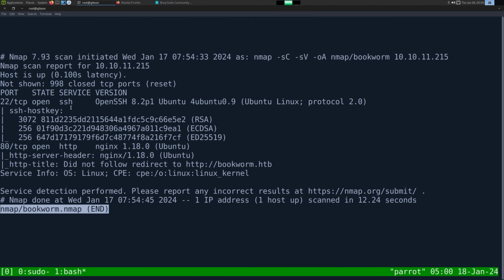Looking at the results, we have just two ports open, the first one being SSH on port 22, and its banner tells us it's an Ubuntu server. We also have HTTP on port 80, its banner tells us it's Nginx, also running on Ubuntu, and also redirecting everything to bookworm.htb. So let's go ahead and add this to our host file.